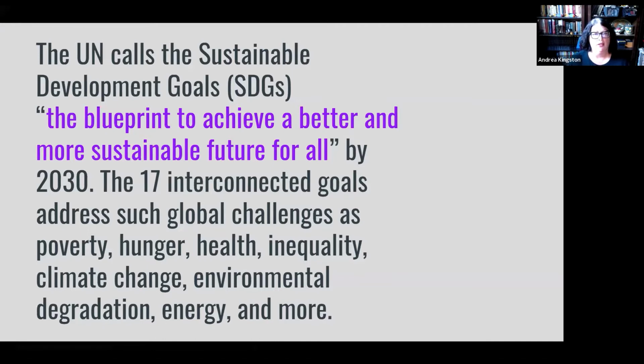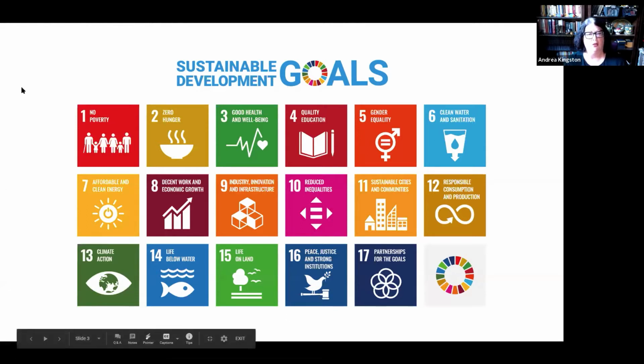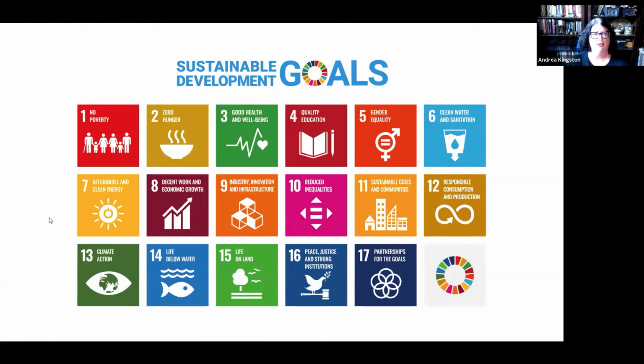They were adopted by the UN General Assembly in 2015, and they're a set of 17 interconnected goals that address such global challenges as poverty, hunger, climate change, various environmental issues, as well as things like infrastructure. So here are all 17 goals, nicely aligned here. These graphics are freely downloadable from the UN. So if you end up using the goals in any of your projects, that's a great resource.